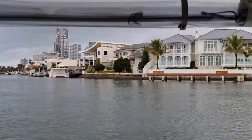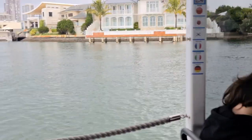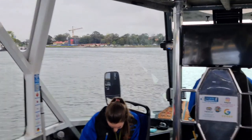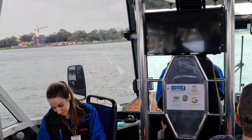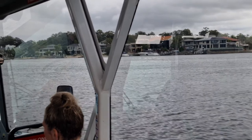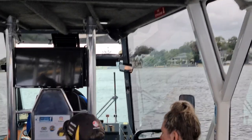The reason why we are floating is because this is an original army duck. It's a LARC 5. It's an American military vehicle. LARC stands for Light Amphibious Resupply Cargo and a 5-ton capacity. These vehicles were built in 1956 by Westinghouse in America to carry military supplies and personnel.